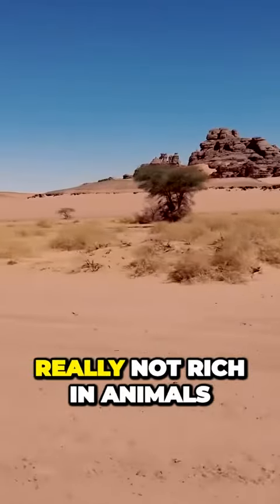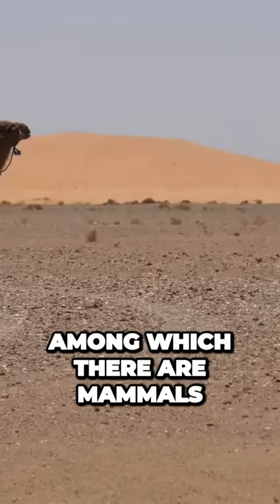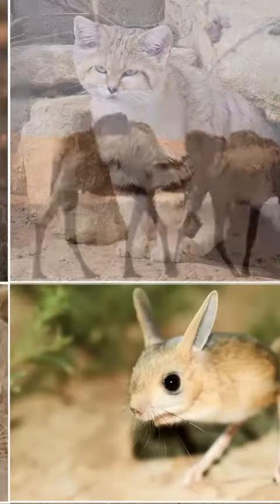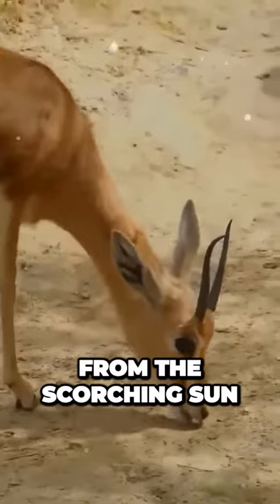Although this region is really not rich in animals, there are still about 4,000 species, among which there are mammals, gerbils, jerboas, antelopes, jackals, dune cats, and mongooses. Most of these inhabitants are nocturnal, and during the day they hide in shelters from the scorching sun.